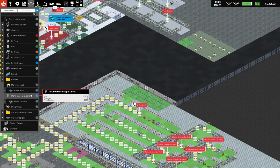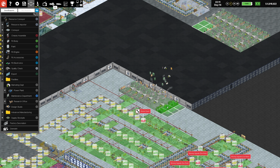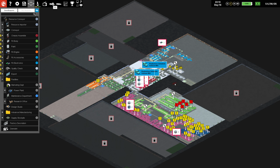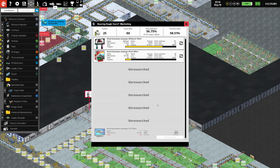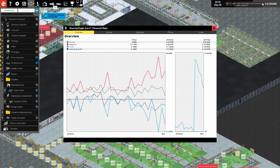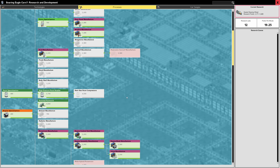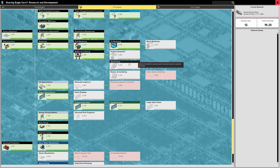There we go. Sure. More marketing departments. There we go. Is that all? I think that's all the green space that I've got. That's cool. Okay, so we should be able to get a ridiculously large number of ideas pretty darn soon. And then we should be able to shift a whole bunch of cars. I should also maybe think about getting some more research into marketing.